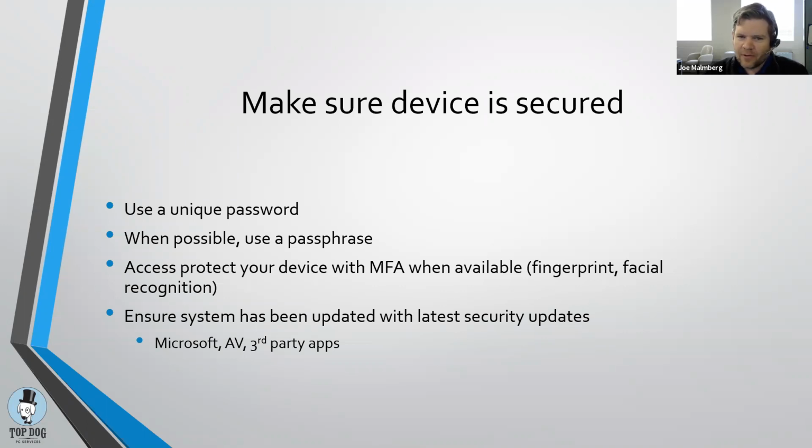Again, if we're not managing the computer, make sure that things like patches are occurring. I can show you that here on the next slide. Access protect your device if you can with multi-factor authentication. A lot of home laptops have fingerprint scanners and facial recognition. They'll use your webcam to let you in. Don't have that be the only thing that lets you into the machine.